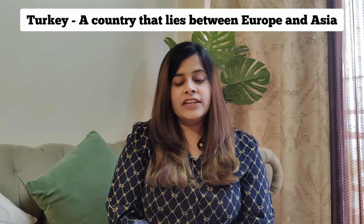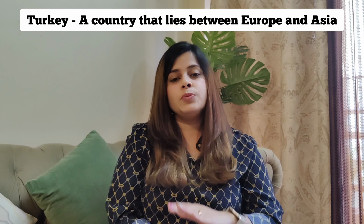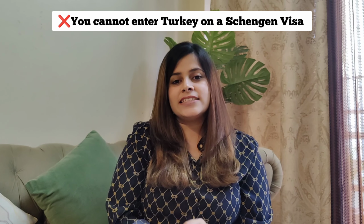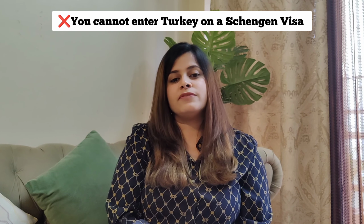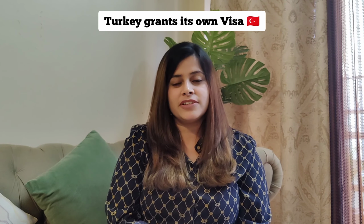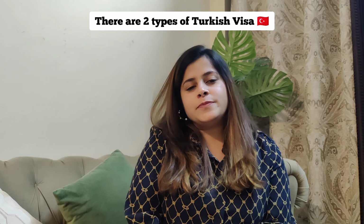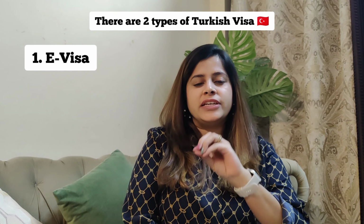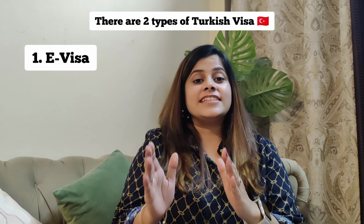So here it goes. Firstly, Turkey is a country that shares its borders both with Europe and Asia. However, you cannot access Turkey via a Schengen visa. You have to apply for a Turkish visa separately. So basically there are two types of Turkish visa. One is an e-visa, which you can directly apply for through their website, and second is a sticker visa.